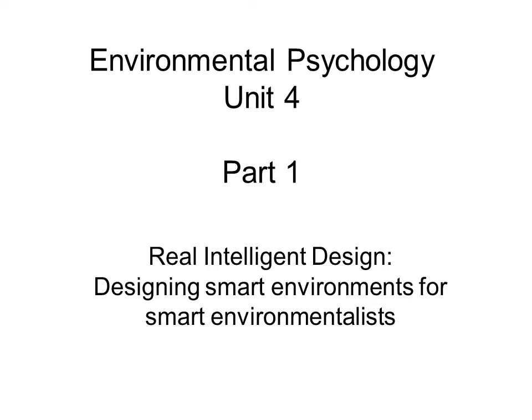This is Environmental Psychology Unit 4, Part 1, which I call Real Intelligent Design: Designing Smart Environments for Smart Environmentalists.